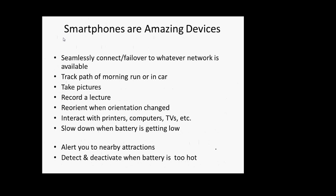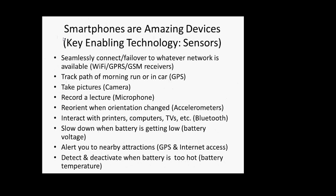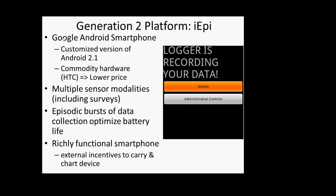The fact that smartphones can provide a tremendous degree of usability in common day-to-day functions, permitting us to take pictures, record lectures, track the path of our morning run, seamlessly connect to different networks, fail over when we're using Skype from a Wi-Fi network to a 3G network when we go out of range. Things are remarkable. They make them very, very responsive devices. But one of the keys that makes them so responsive is the presence of an amazing variety of sensors that are commonly available on these devices. Now, the fact that these sensors are built into these devices affords us a tremendous opportunity because it can allow us to repurpose them to gain insights into health.